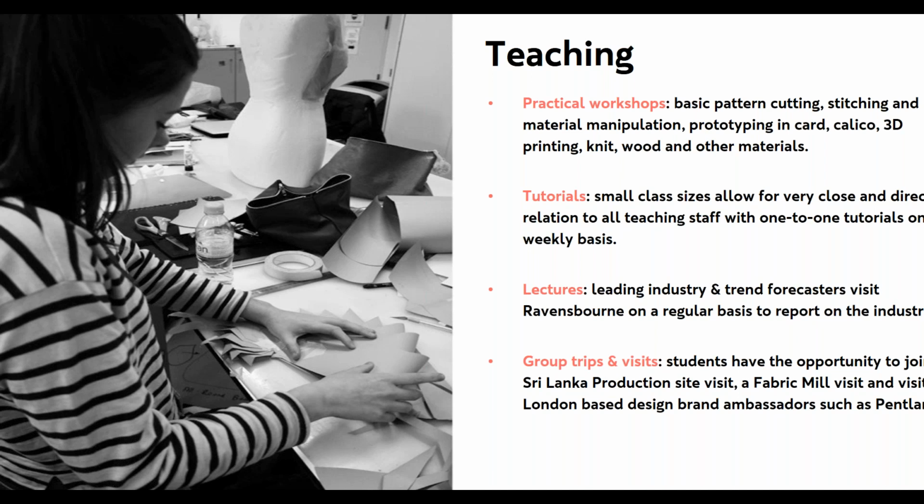Then there are personal tutorials, and because we have very small class sizes, it's actually wonderful because we have a quite familiar way of dealing with each other. So you will have a lot of one-to-one tutorials, and you will see that you will actually learn not only from your own tutorials, but from the tutorials that you overhear that we have with other students.